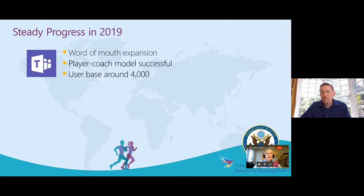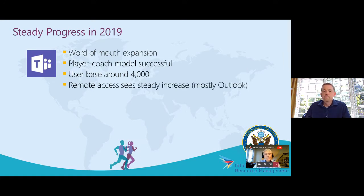One of the major factors in Teams, as you all are probably aware, is that the application continues to develop. So there are changes coming. So we needed to get in front of those. We needed to let the coaches know what was happening so they could be advising their players. We saw our user base grow to around 4,000. We saw the remote access steadily increase.